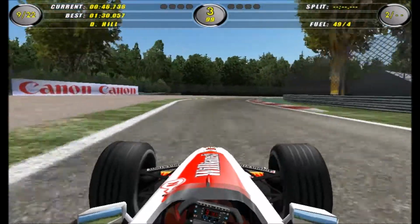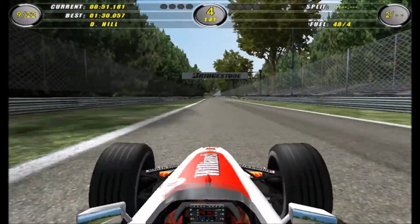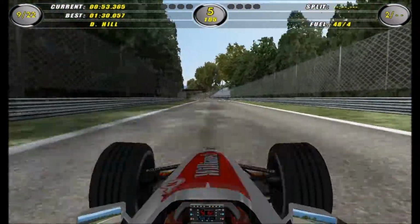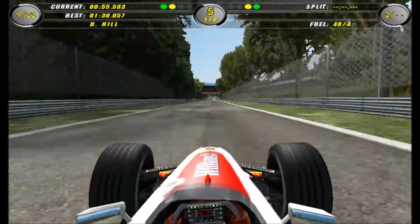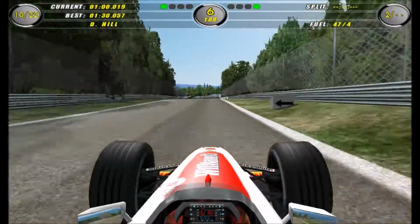You can take a much tighter line, and as long as you don't flip the car around like that, we almost did there, which is the back end just slightly got away from me. And then here's the bridge that passes under the old track. That's where the banking is. You can see the concrete barrier there.